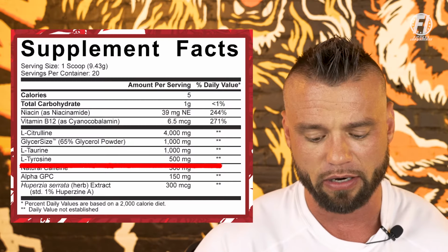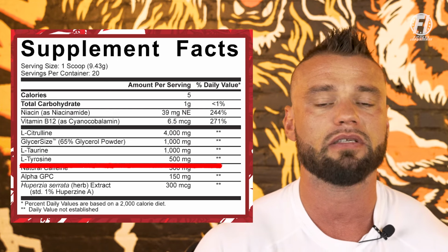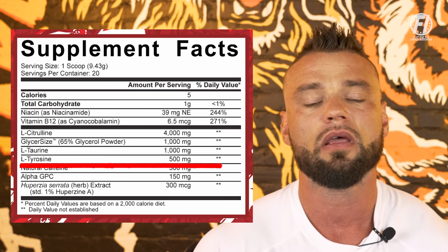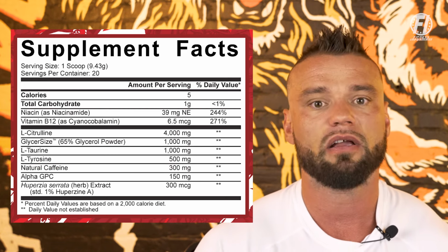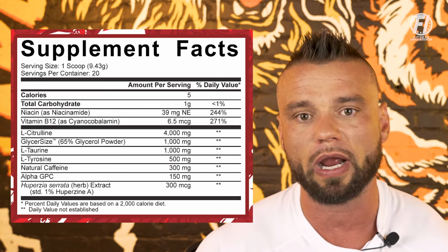Next ingredient then is tyrosine, used at 500 milligrams. Tyrosine is a non-essential amino acid. It's going to help with cognition. So focus, memory, even alertness, learning. Tyrosine is typically used right around a gram to 2 grams.